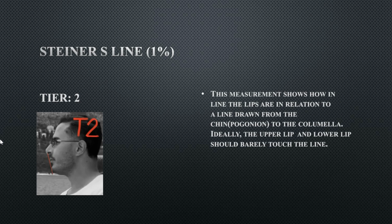The S line is a tier 2. It goes from the middle of the nose all the way down to the chin, and the upper lip and bottom lip are supposed to touch the line, and it barely grazes it. It's not really touching that line, so I gave it a tier 2. This is not technically a flaw, but it's very, very close, but I had to give it a tier 2 because it's a little bit more space. If his lips were a bit more protrusive, this would have been a tier 1.